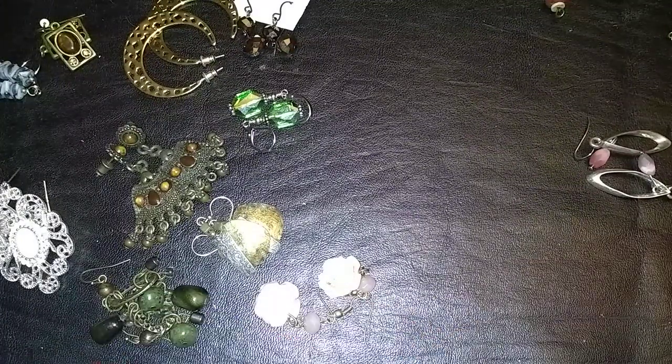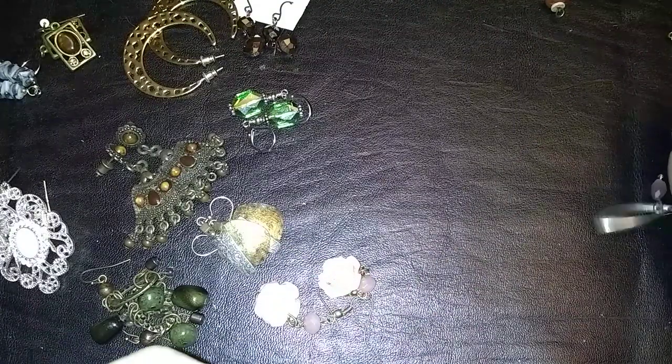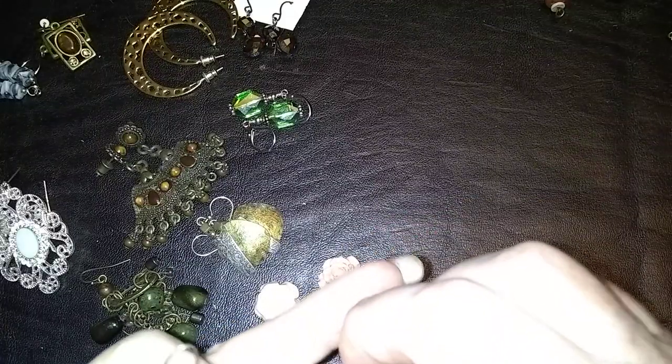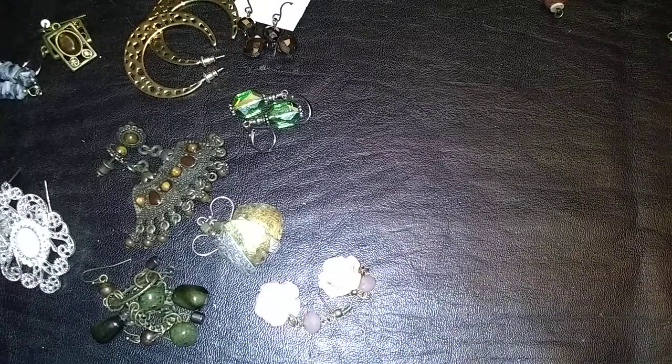Studs, studs, studs. Here's a little pair of pink and silver tone. There we go. They're silver tone, slightly brushed with light pink. Cat's eye, but it's also faceted. That's neat. I know somebody that would like those. We'll put them aside. There we go.